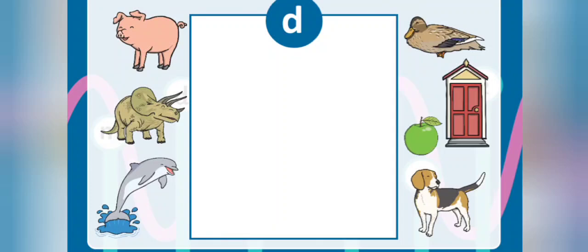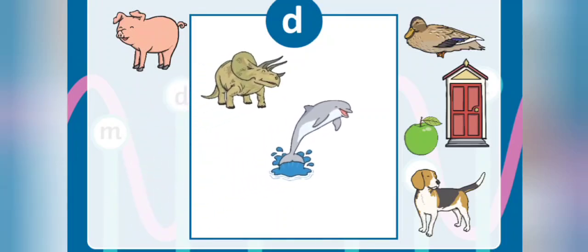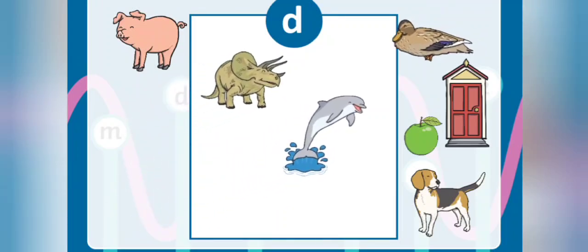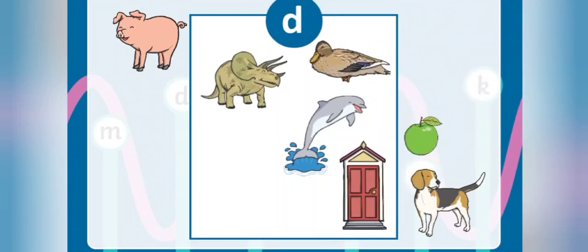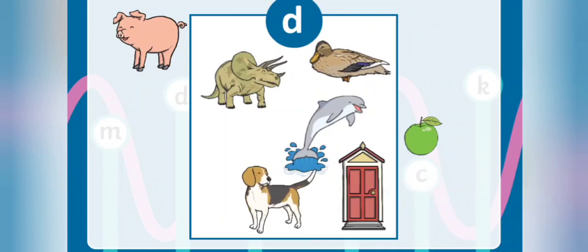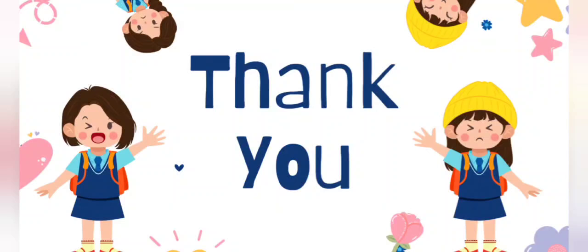Click the pictures that begin with D sound. We have dinosaur, dolphin, duck, door, and dog. And this is the end of our video.